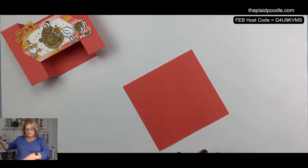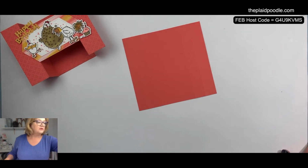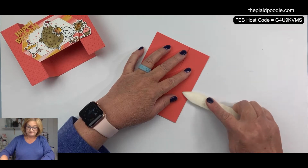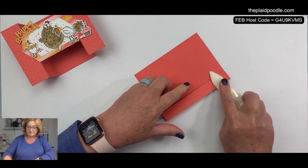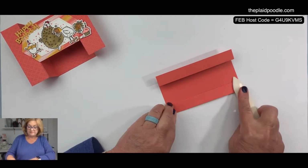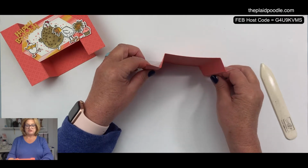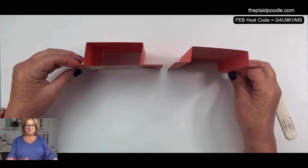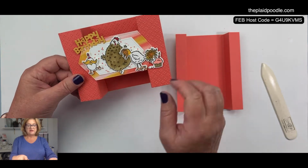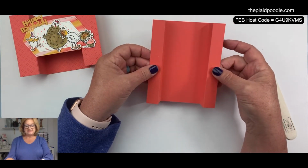Okay, so that's all the scoring that it's going to need, but I do want to take my bone folder and fold on these score lines. So this is how our card will stand once we get the bridge on there. And you see how much different. This one takes up a lot less space. In fact, you could even put another layer behind here, which maybe I'll do in the future, to show you how to layer up and have two layers. But this is going to be a tall, skinny one.